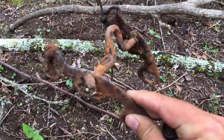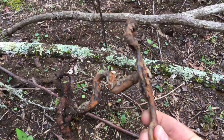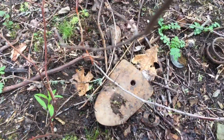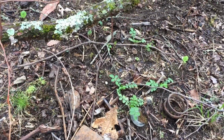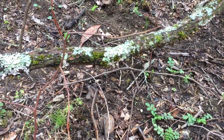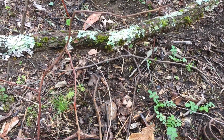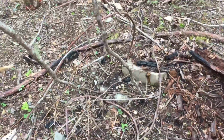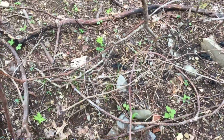Hey, a whole bit. Horseshoe, old brick, plow parts. Yeah, I need to bring the detector down here, don't I? Okay, let me go get it. I'll be back. I moved about 5 feet to go get my detector and stopped. I'm having so much fun today, I swear.